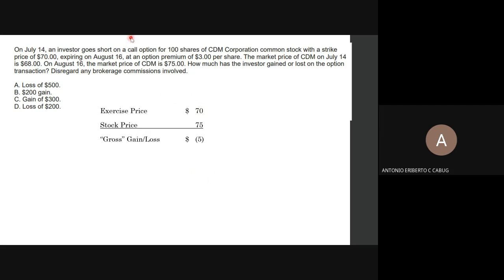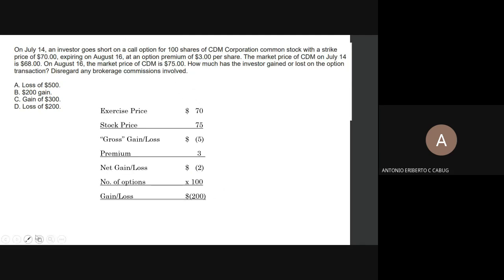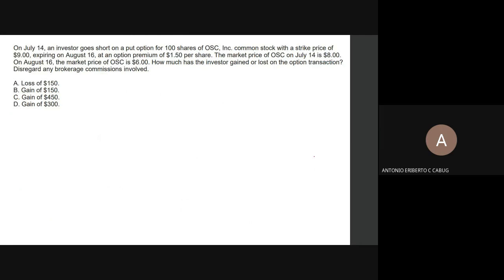Pakonsuelo, binenta natin yung option ng $3 per share. So kumita naman tayo ng 3. We will net negative 2. 100 stocks are involved here. So there you go. That's a loss of $200. The correct answer is letter D. Okay, so far nakikita ko tama mga sagot nyo. Mukhang naintindihan nyo naman. Next question.